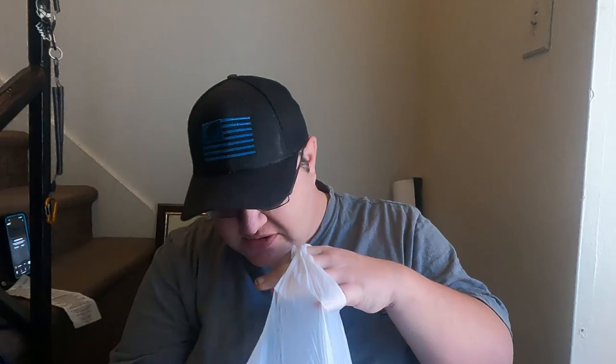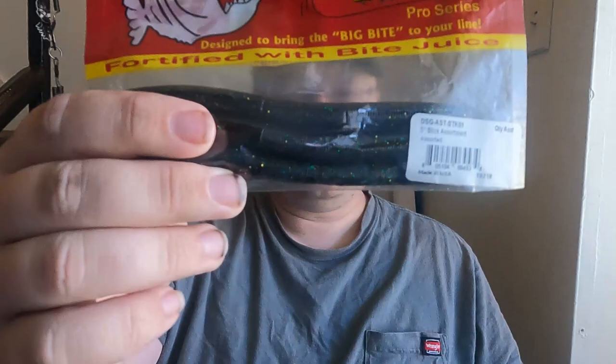But I'm going to lay my receipt over and I'm going to use it for reference as we're talking about our 3 baits that we picked up. Now, remember, $10 challenge. So all 3 of these baits were inside that $9.97. So let's just pick out at random. First bait, we have some Big Bite Baits stick baits.